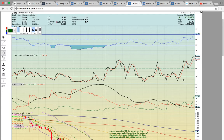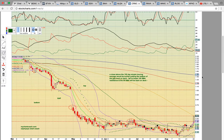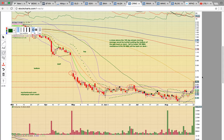This is another stock that made a big move. It is above 70 on RSI. You've got Fasto at 97, so it is overbought at both levels. Okay, CRMD has been heating up.